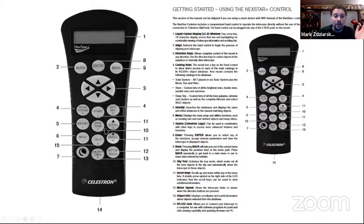If you don't know any of these things, you can pick Star Tour or Sky Tour, and it'll find the best things that are available that time of the year, and you can go to them. As you learn more and more about the hand controller, you can adjust the motor speed. There's all these different things now.